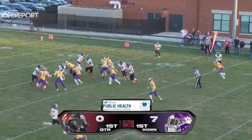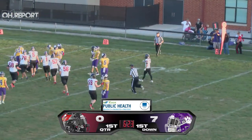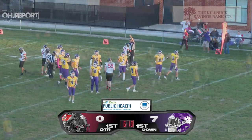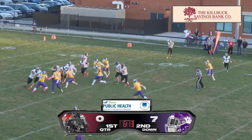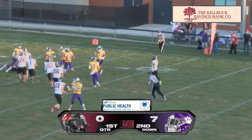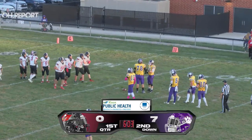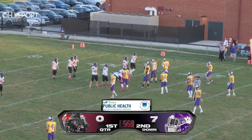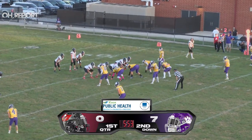The snap, hands it off, and counters outside, but still no room in the backfield, brought down. This time, Kalen Briggs trying to run that. A bit of a different look this time. Williamson with blockers on either side of him. Give it to either guy. Shane Gardner, his fifth tackle for loss of the season.